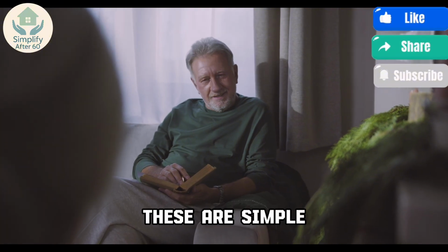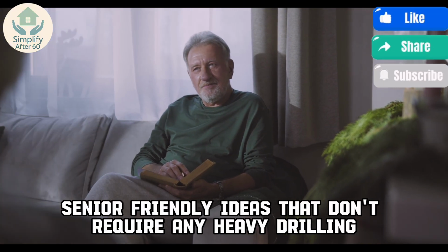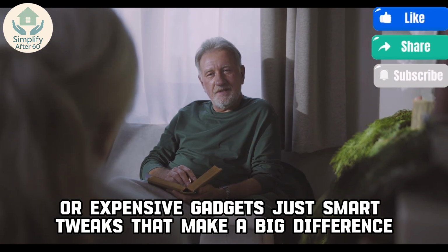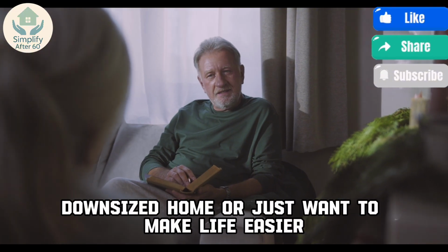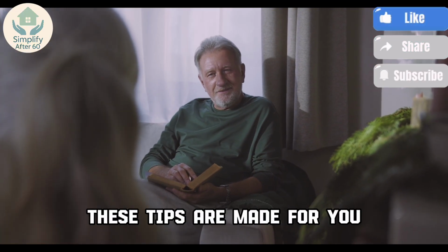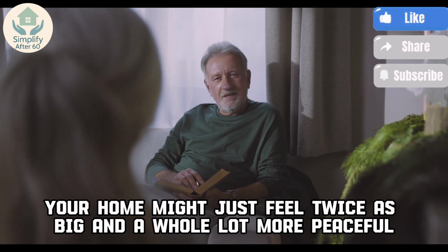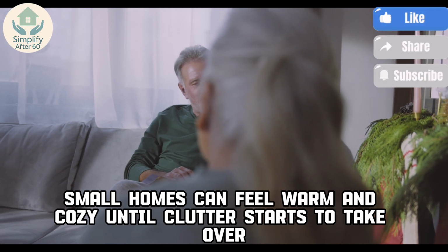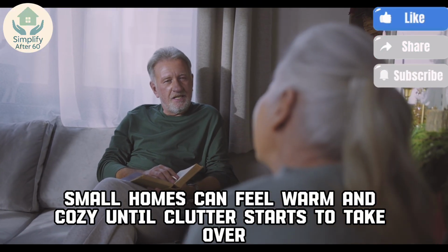These are simple, senior-friendly ideas that don't require any heavy lifting, drilling, or expensive gadgets. Just smart tweaks that make a big difference. Whether you live in a cozy apartment, a downsized home, or just want to make life easier, these tips are made for you. Stick around, because by the end, your home might just feel twice as big and a whole lot more peaceful.